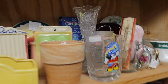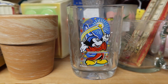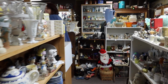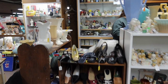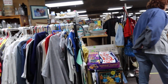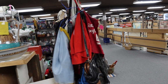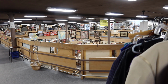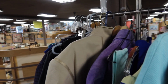Here's one of those old Mickey glasses that you would collect from McDonald's. Actually, I have a full set of them. Do you still have yours? What's it say there?